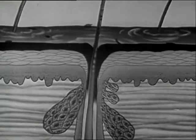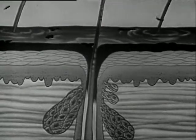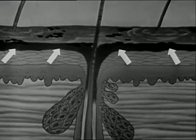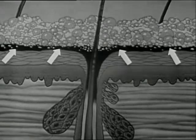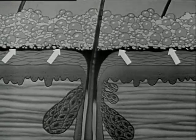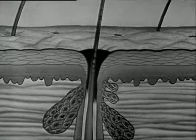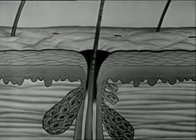When you get dirty, the dirt sticks in this oil. Germs do too. You can't get them off with plain water. To get off this mixture of oil, dirt, and germs, you have to use soap. Soap has a special way of cutting into the oil. It breaks the oil up into tiny drops and surrounds each drop. When you wash off the soap, the oil, dirt, and germs come off with it, and your skin is fresh and clean. And that's the special reason why people wash with soap.